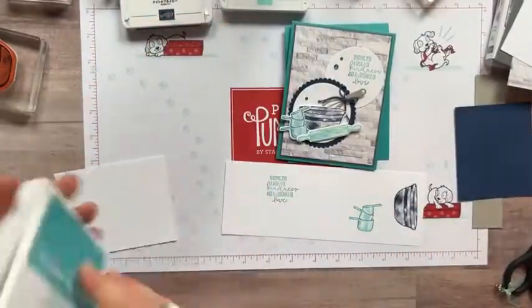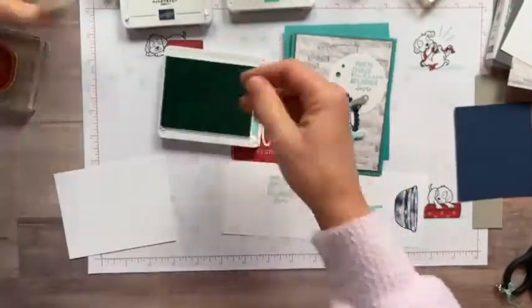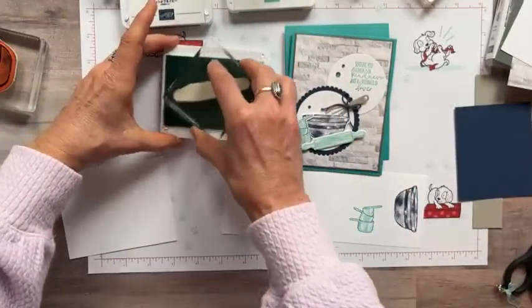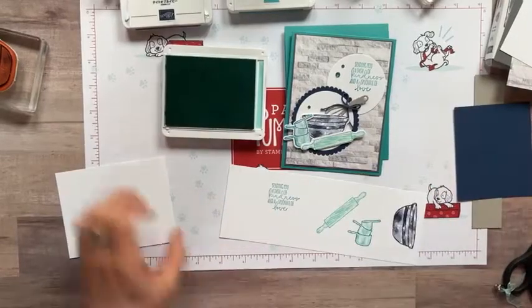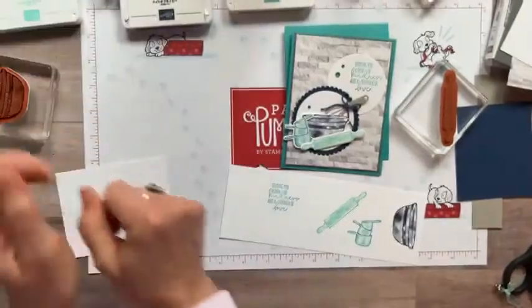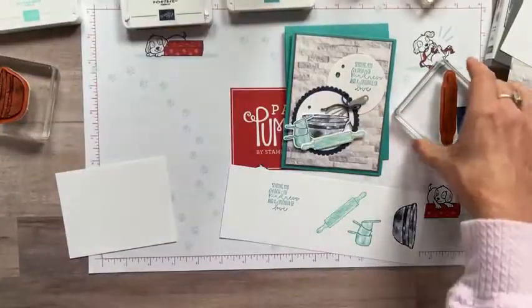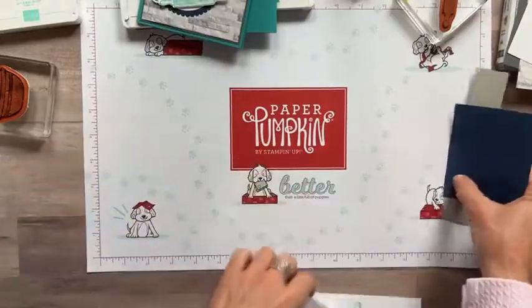Okay, and then lastly, with our Coastal Cabana ink, we're gonna do our little rolling pin. So nice, easy tap, tap, tap, right? And we'll put him right there, and that should give us room to do everything. Yep, I think we're good. Scoot these things down here.